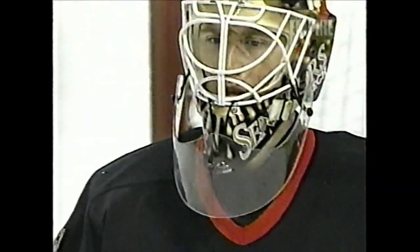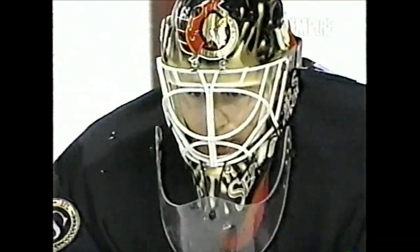Yeah. Burridge goes down. Let's look from the goal cam. There's Wade Redden with the... Oh boy, I'll tell you something. Look at it. He almost shot it in his own net, didn't he? I mean, I think he wanted to shovel it back to his goaltender, but he ended up shooting it, and it was a fine pad save by Tugnut.